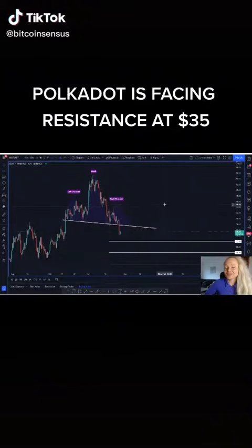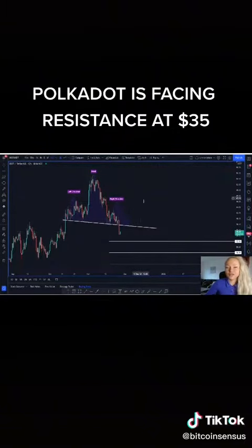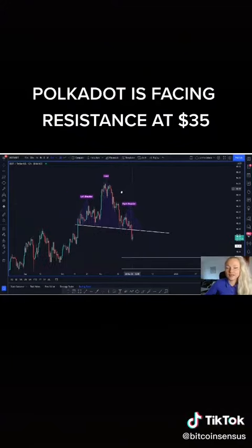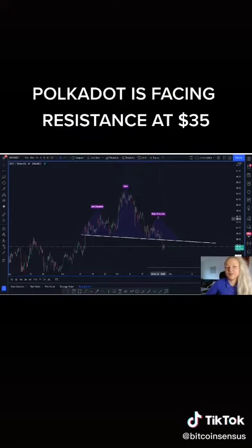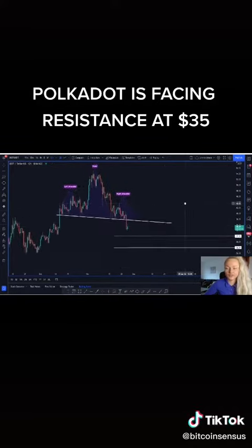Crypto Kings and Queens, we're looking at Polkadot on the 12-hour chart. Why I'm using the 12-hour chart is because I can see more clearly exactly what's happening. If I go to the 4-hour chart, we can see what's happening, but that's just because I used the higher time frames first. So I'm going to continue with the 12-hour chart just to see more clarity on what's actually going on.